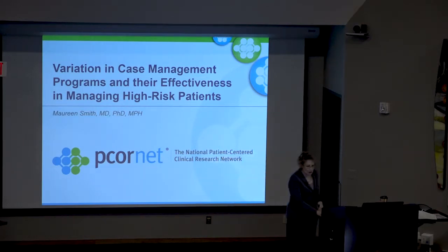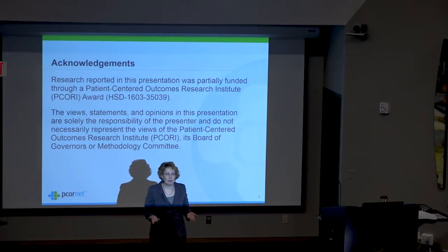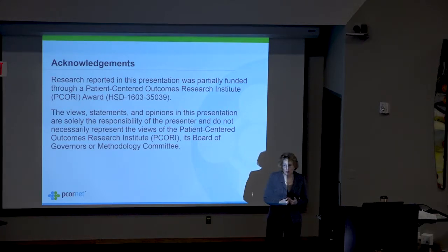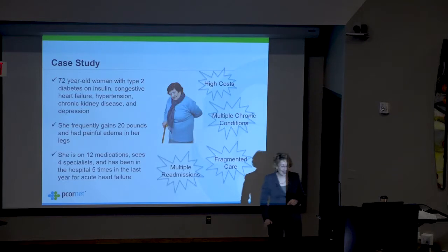And for those of you who know me, you know that I'm very interested in thinking about populations and how we can improve care for populations. And so this grant really represents not only one of my favorite populations, which is older adults, but also this concept of what strategies we can use to do a better job taking care of populations by figuring out ways that we can target interventions to them. This is funded by a PCORI grant, and they don't want to take any responsibility for anything I say.